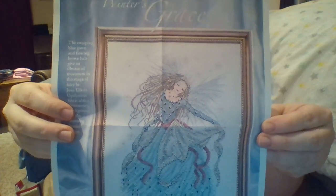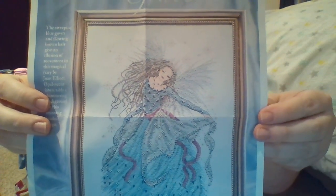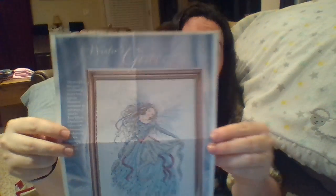But this is Winter's Grace. And this is Joan Elliott's newest pattern, one of her newest fairies, I guess you could say. And I love it. I had my husband print out the pattern on some 11 by 17, very clear and very, very excited. This is just what I printed off my computer so I could put it in the bag to have an inspirational thing.